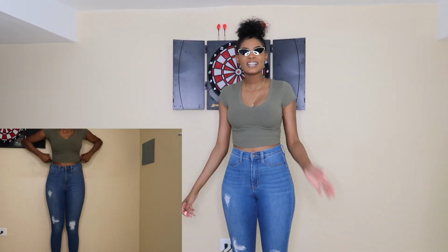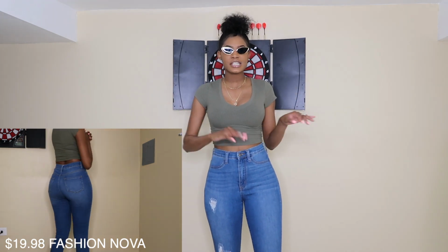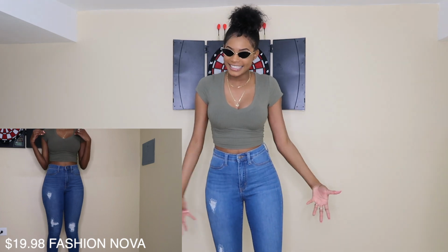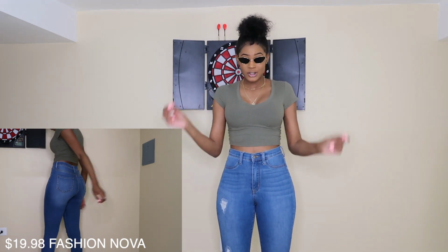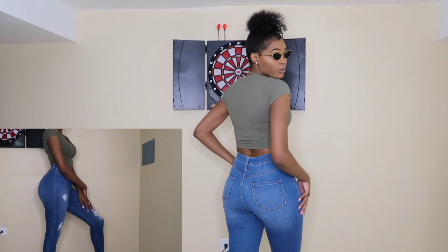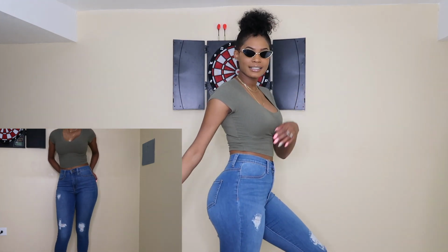Moving right along, these are the next jeans that I'm gonna show you guys today. I really like these jeans. They're very form-fitting, and that is what we like. But anyway, I got these jeans from Fashion Nova. I'll leave the price on the screen for you guys so you know how much I paid for them. And yeah, they're so cute, oh my God.